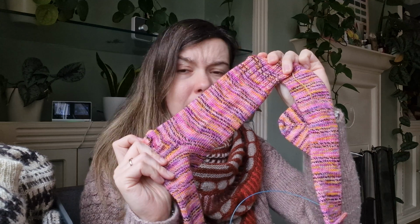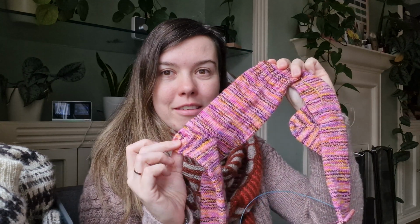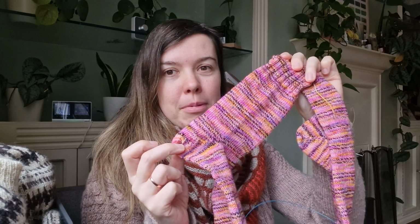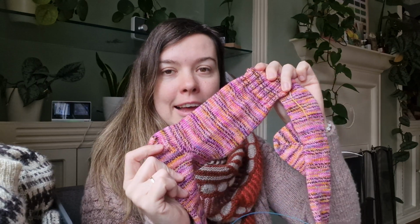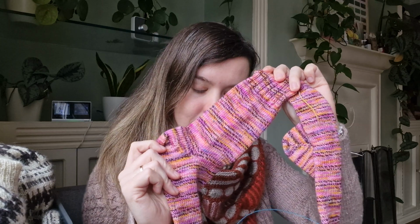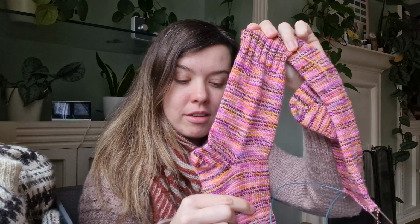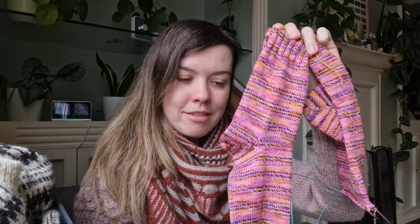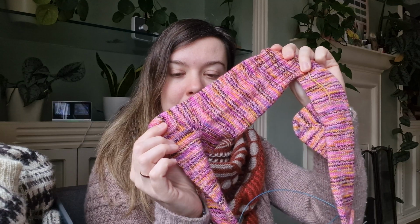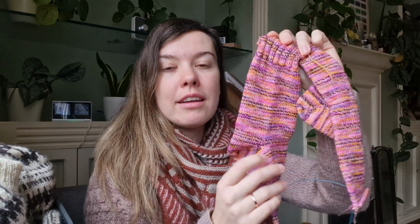As for, no, actually, I'm lying. I was going to say as for all of my socks, I'm doing 64 stitches. But because this sock base is slightly thicker, I think it's only got about 365 meters rather than your usual 400-ish, I went down to 60 stitches. So this is a 60 stitch sock. Say that 3 times fast. With my regular 2.25 millimeter needles, short row heel, all of that.